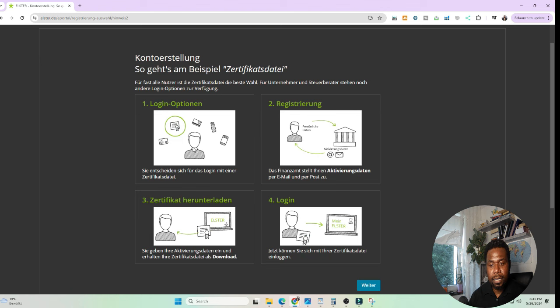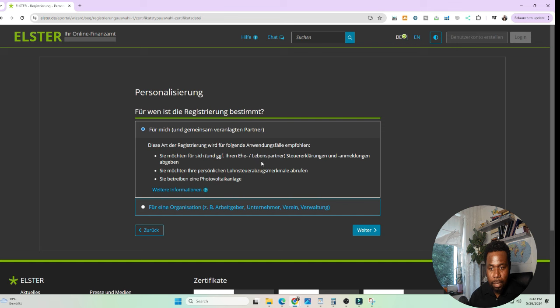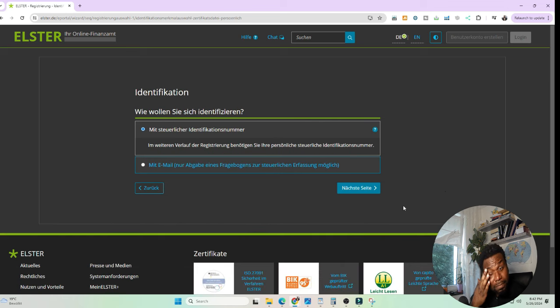Once again here, they go through the explanation of the whole process. Just click on next here. Okay, cool. Here they're asking, what are you using, a PC or a laptop? We're using a PC, so we click on select. Here they're asking, are you doing this registration for yourself or for somebody else? That is if you're an organization doing it for somebody else, but it's for myself. So click on for myself and click on Weiter.